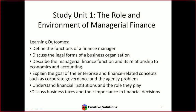So when looking at the role and the environment of the financial manager, we need to define the functions. When we look at functions, we're actually looking at their role. What are they required to do? What are their responsibilities? We also need to look at the legal forms of different businesses.